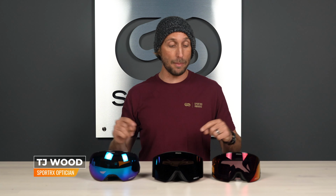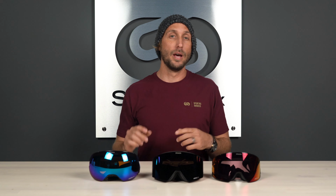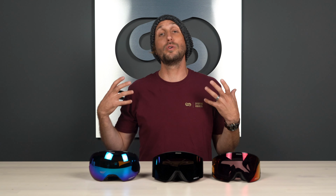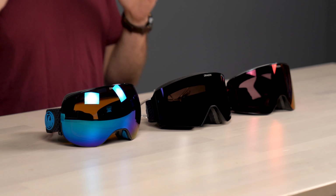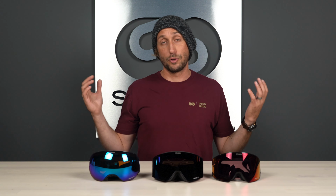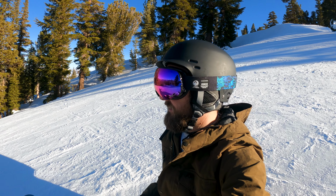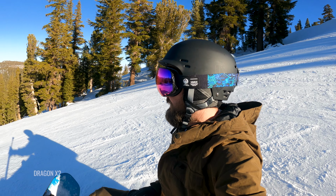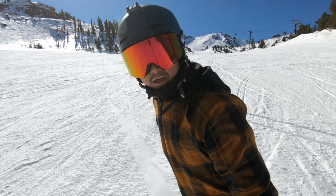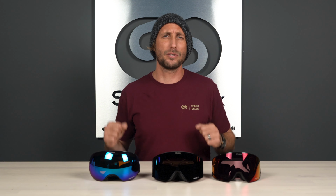Today we're going to be talking about the top 3 Dragon goggles of the 2022-23 snow season. A couple of things to remember when we're talking about these goggles are what you're going to get out of it, what you can come to expect in terms of the features with each individual model and what they all share together as a whole. Dragon's been in the snow game for quite a long time. They have 20 plus years experience on the slopes, so they've had plenty of time to dial in all of the features and details that you look for in a goggle that's going to optimize your overall snow experience. So let's get started.